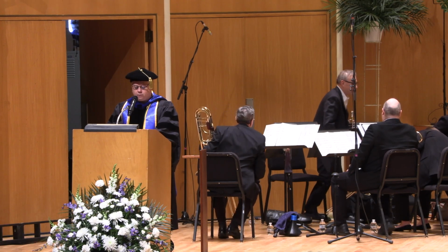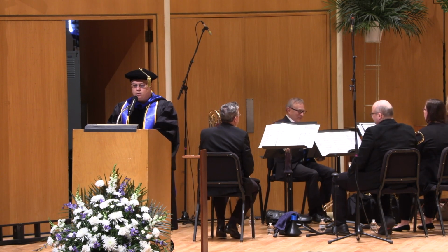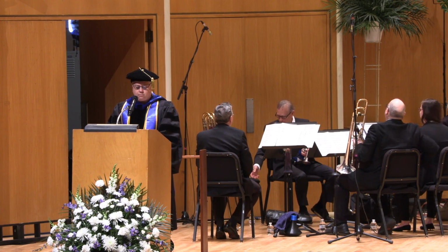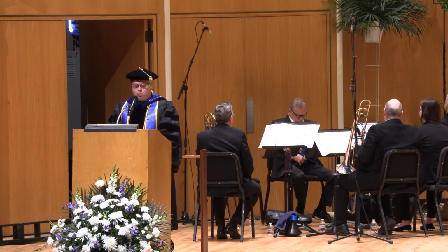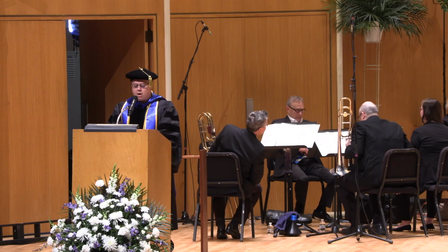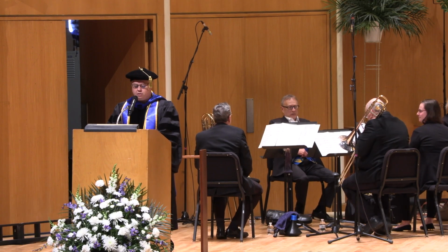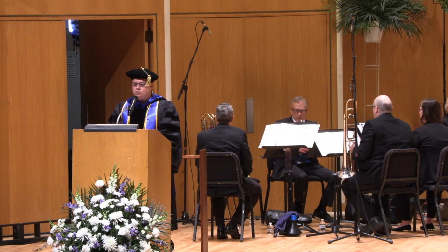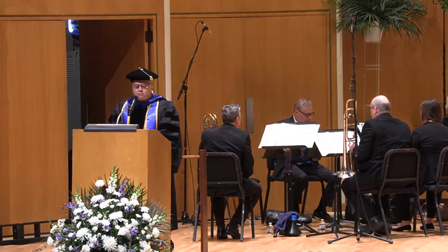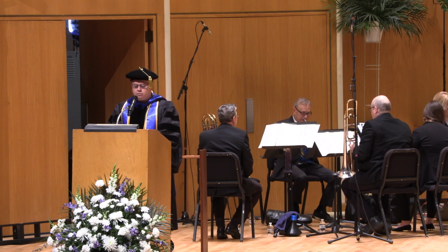Finally, following the faculty and administrators will be the platform party. The Faculty Senate President, Dr. Jay Wendland, will lead the platform party, bearing the ceremonial university mace. In medieval times, the mace was carried to protect the person of dignity. In the spirit of this tradition, Dr.